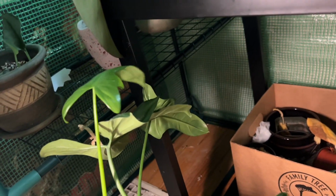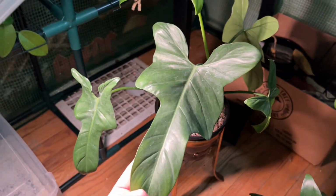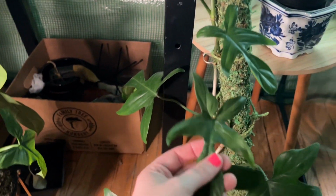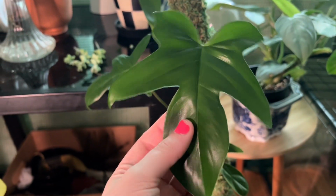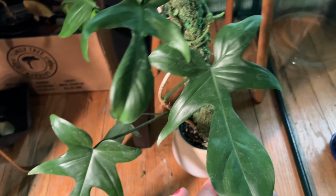This is a philodendron horsehead, or bipinnatifidum, maybe? Very large leaves. Getting light like crazy right now. Here's the newest leaf here, about to harden off. And then right over here, I believe the last plant in here, yes, is the philodendron Florida Green. Lots of beautiful, stunning leaves. The shape, amazing.